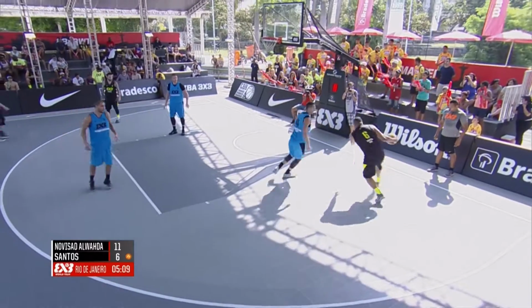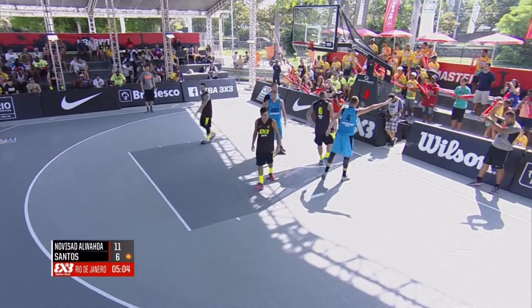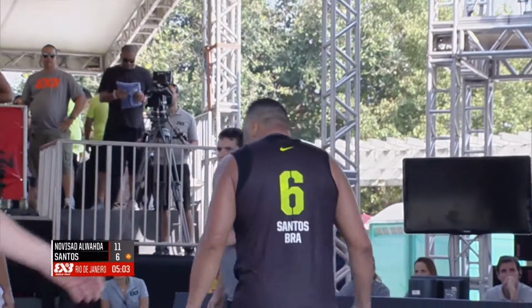Five to Santos down low. Gets position, but misses the bunny. He tried to get the ball back, and that's off. He'll be fouled, the Maestro. 11 to 6, 5:03 to go. Novi Sad Alwada with the lead.